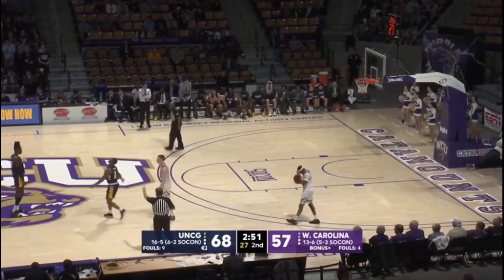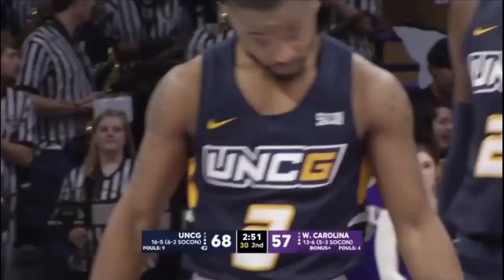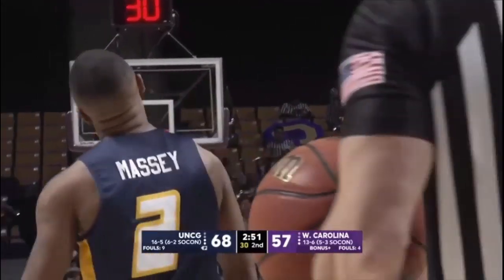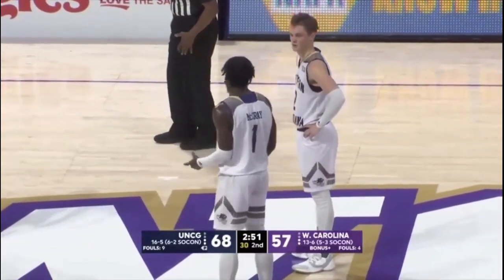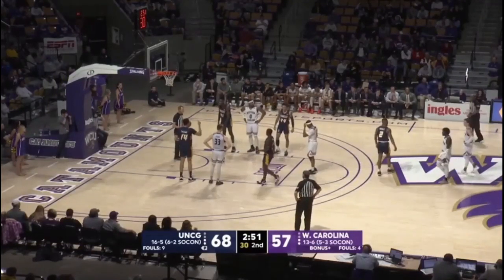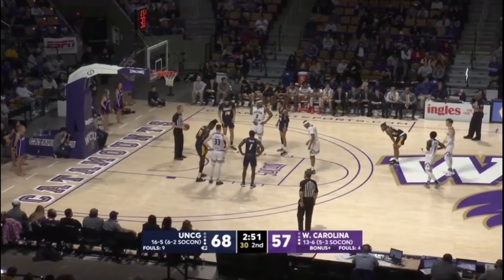comeback by UNCG. Catamounts will be at the free throw line. 9 fouls now on UNCG, but it's not really been a welcome sight tonight. Just 63% from the stripe for Western Carolina, 12 of 19. Only 5 made three-pointers tonight for Western Carolina. That has been their trade secret, their calling card, if you will.